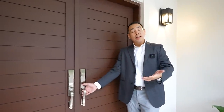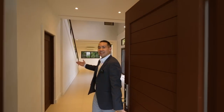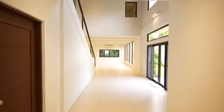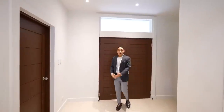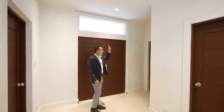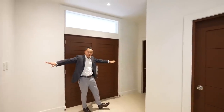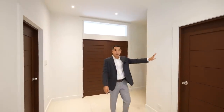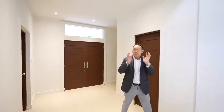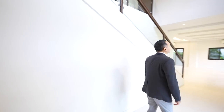Now, welcome to your beautiful home. Upon entering the house, you have your foyer space. And to give you an orientation, you immediately have 2 bedrooms on both your left and right sides here. We'll explore that later, and then you have your powder room for guests. But let's begin by taking a look at the main amenity spaces first.